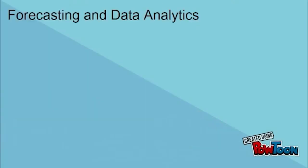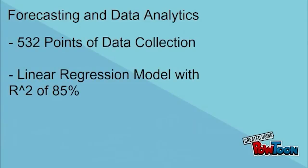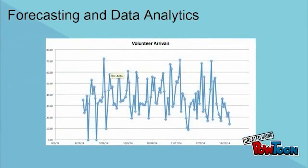To help shift this focus to a more proactive approach, a forecasting model was built using a linear regression analysis of 2 years' worth of volunteer arrival data. The data allowed for the creation of a model which is able to predict the number of volunteers arriving on any given day.